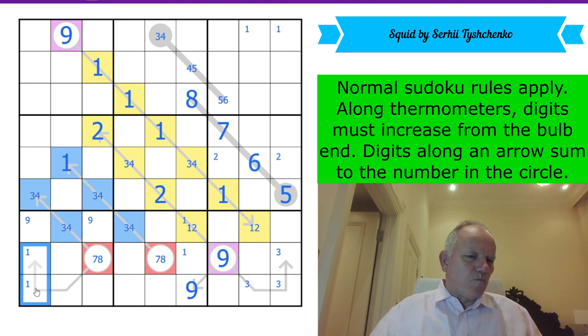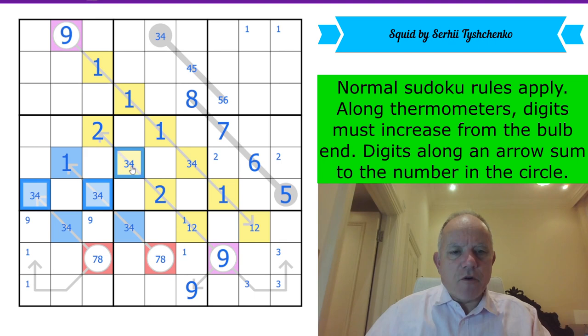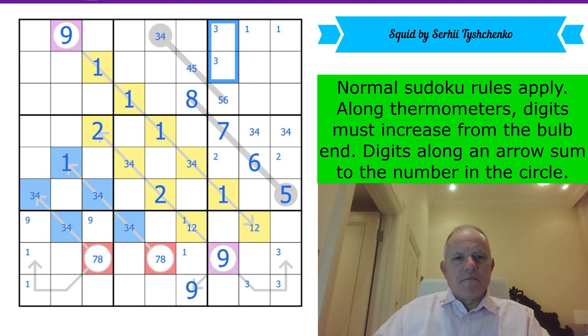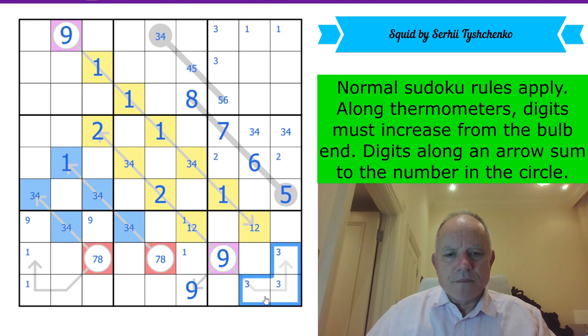Ah, this does. 3-4 pair, 3-4 pair, 3 and 4 in this row are up here. Now, 3's in one of those cells, 3's in one of these. So the 3 in column 7 must be up here. And that's not doing anything else. Oh, is this 513 or 612? No, it's not 612. It's 513 or 234.